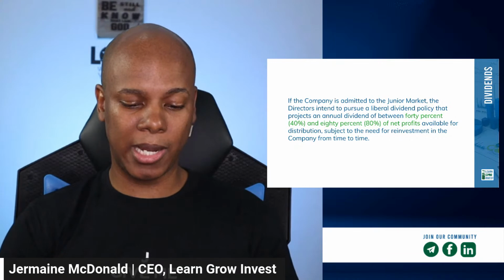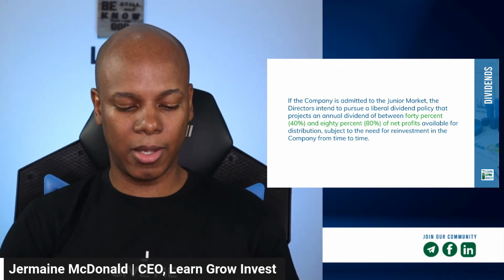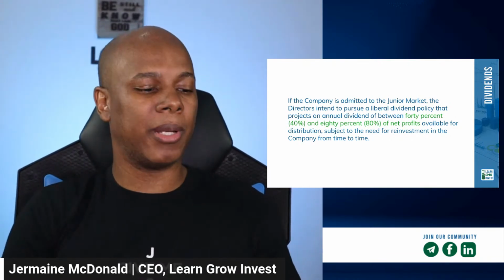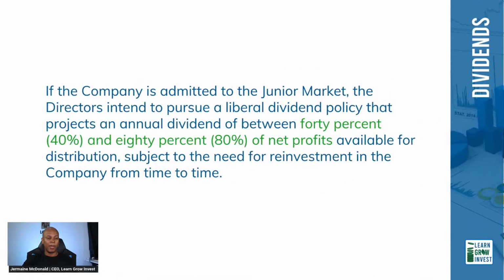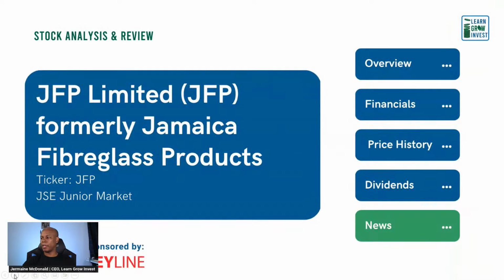It is a junior market company. Usually, we want to say junior market companies are investing in the growth of the business and not necessarily paying a dividend. But there are some investors who invest solely for dividends. So there are persons who would just be happy to see any dividend at all, especially if they're investing for the long term. So there's something to note there.